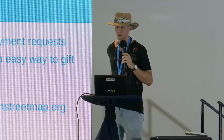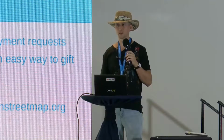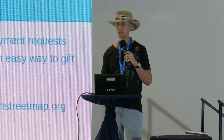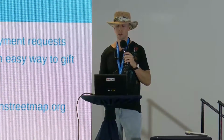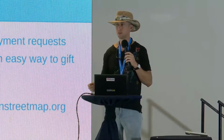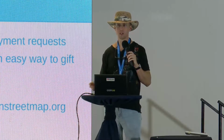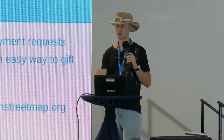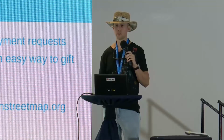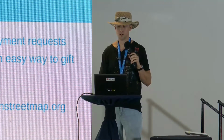We do LNURL and Lightning address support. So Lightning address looks like an email, but it allows you to receive Lightning payments. And it just means you can give that out as well, publish it on your website or whatever, on your business card, and people can reuse that QR to continuously pay you Lightning donations or payments.